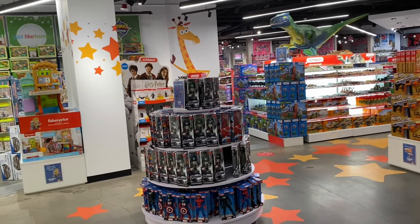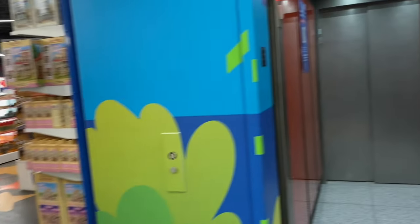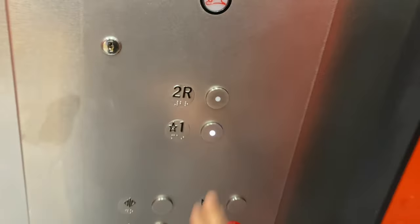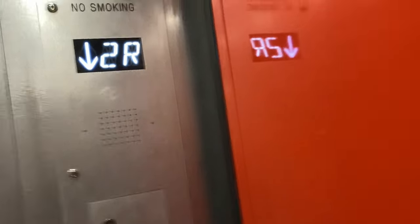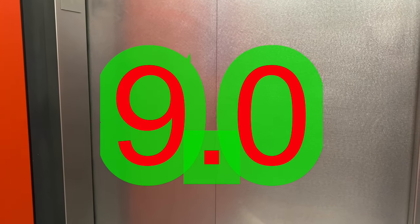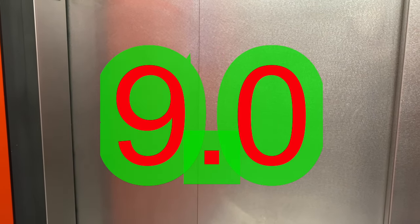But because it's surrounded by so many things, and because it's in its own space, and it has this magical feeling in it with the music in the background playing from different movies and Disney movies and video games, I give this Toys R Us a 9.0 is my review for this one.